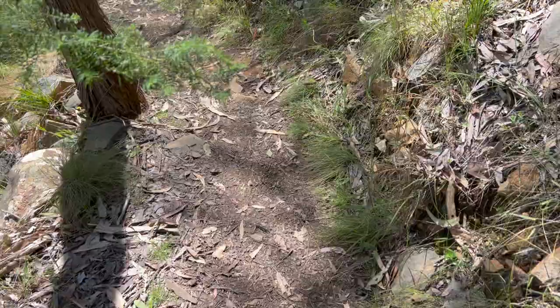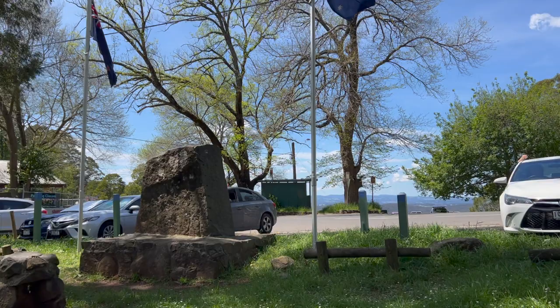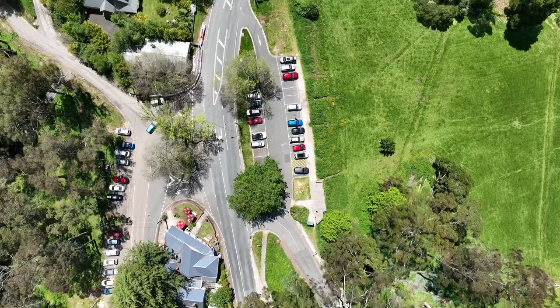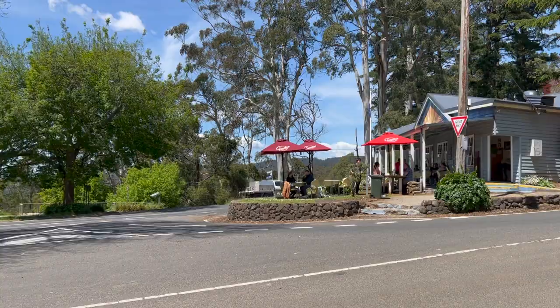Up ahead is Kalorama, the finishing point for today's hike. It's situated on the ridge of the Dandenong Ranges, and the area is renowned for its beauty. It's the site famous for a lookout point named Five Ways, which overlooks Kalorama Park, Sylvan Reserve, the National Rhododendron Gardens, and settled by Europeans in around 1855.